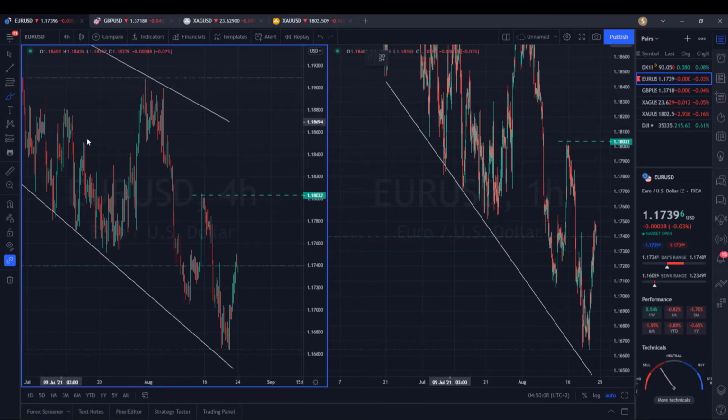So I'm going to wait for the pair to reach this area of resistance. Then, in case it shows bearish evidence below it, I might go short. So let's wait and see what's going to happen.